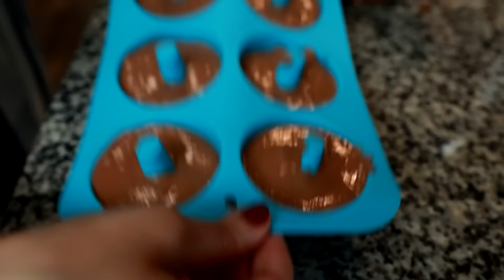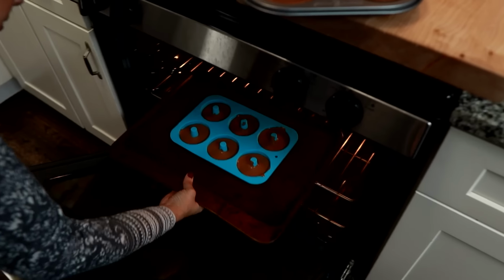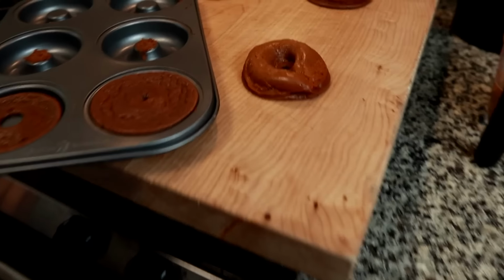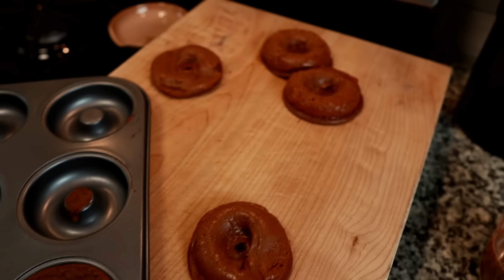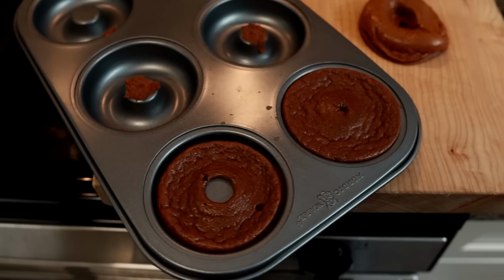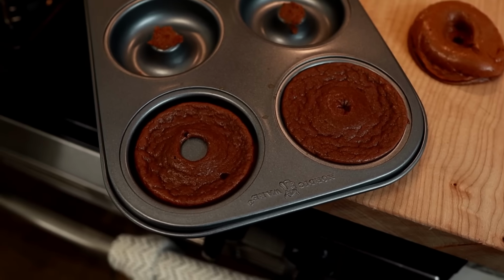Round 2. Yeah, I should not have taken them out. They need to settle in their pans. Right. It's obvious. Okay. We'll check back in 20 minutes and hopefully these cool off and retain the donut shape.